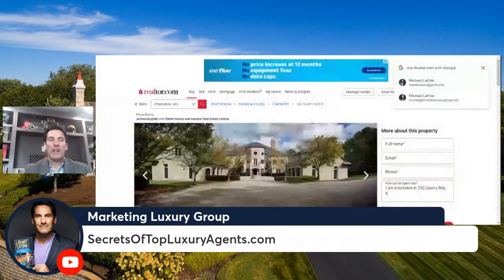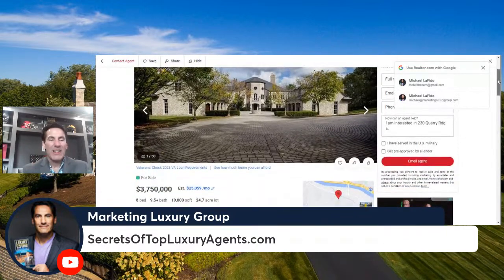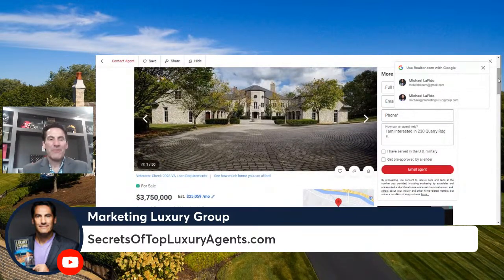Before I bring Josh on, I want to give you a sneak peek of what it is we are looking at. We are looking at this amazing property that I'm going to be pulling on the screen right now. This is the property in question. It is in beautiful West Virginia. I have Joshua McGrath with Better Homes and Gardens. This home is 8 bedrooms, 9.5 baths, and 19,000 square feet. And that is the property that we are talking about.